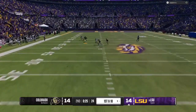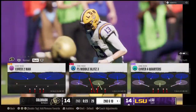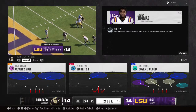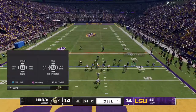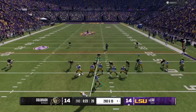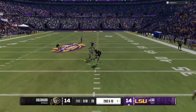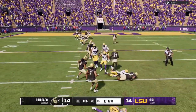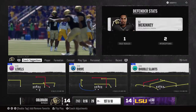He lofts it high and deep down the left side. And it goes through his hands. Oh, he had an explosive play right there for the taking, but couldn't reel it in. Well, on defense, they know that this offense is going to try and take shots. They're going to try and keep their secondary players in a position to make these types of plays. Good job on the back end forcing that incompletion. And he throws his third pick of the day. His head has to be spinning. And they'll close in on him after a good return on the interception.